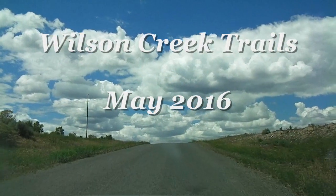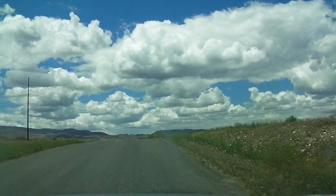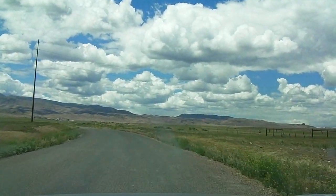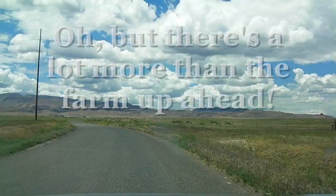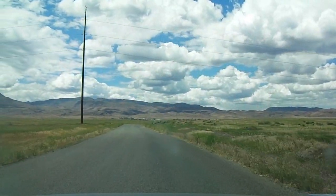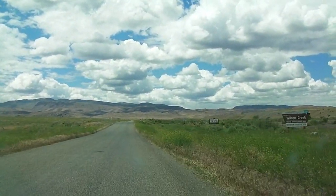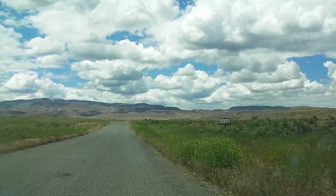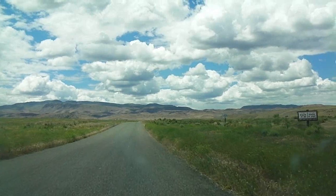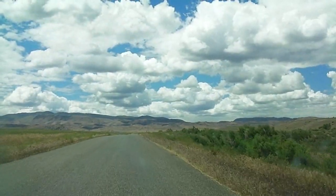I am on Wilson Creek Road. I have never been on this road, but apparently there's a cattle feed farm up here. I probably won't go too far up. Wilson Creek Travel Management Area. Information at roadside kiosk. Huh, never heard of this. Bureau of Land Management. There's always something new that I find.